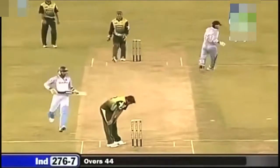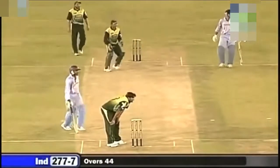So pretty economical. Harbhajan Singh has looked very busy at the crease. He'll pick up a couple of runs. Mohammed Yusuf giving it a chase. Three's on the cards. Maybe four. No, they just take three.